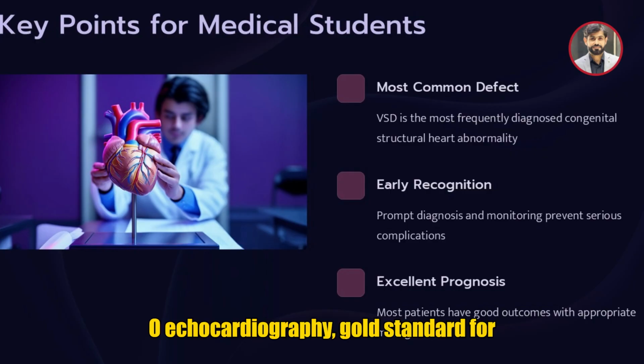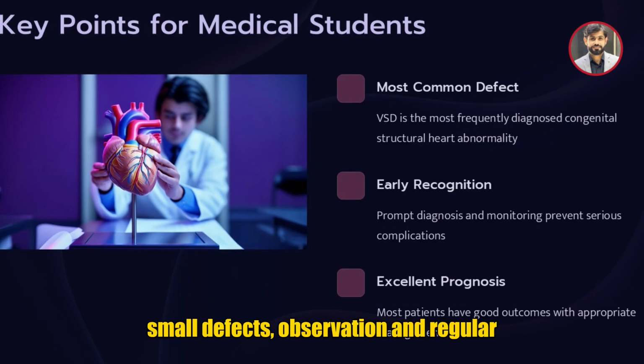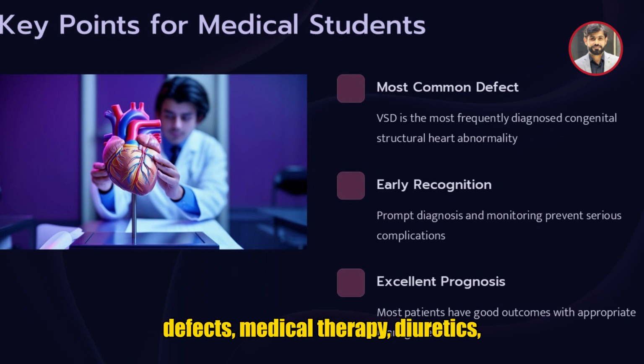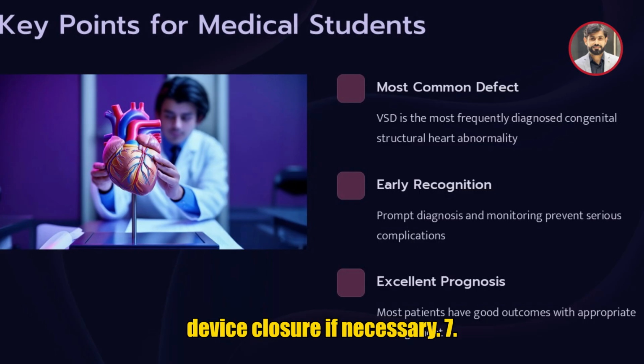5. Diagnosis. Echocardiography, gold standard for diagnosis. Chest X-ray and ECG for supporting evaluation. Cardiac catheterization if needed for pressure studies. 6. Management. Small defects, observation and regular follow-up. Symptomatic or large defects, medical therapy, diuretics, ACE inhibitors, followed by surgical or device closure if necessary.